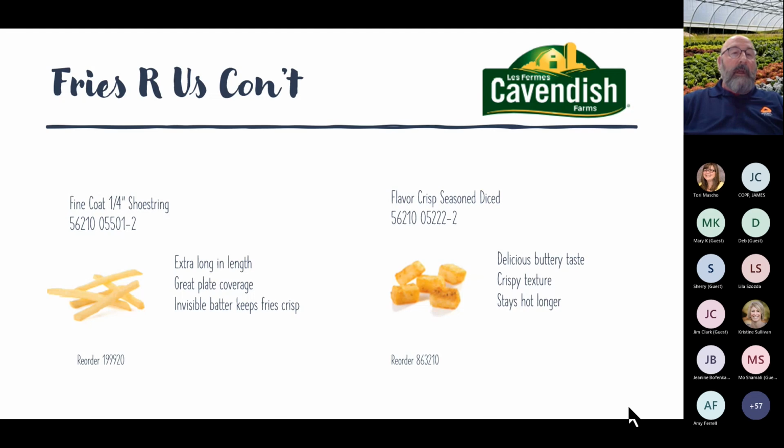The other two fries we have is the shoestring 1/4 inch, a nice long potato cut. It gives you great plate coverage. It looks like a big pile of fries on your plates, remains crisp forever. And then we have our Flavor Crisp seasoned and diced potato. Great buttery taste, good texture, a nice seasoning in it, herbs. It kind of reminds me of almost a ranch seasoning on it.